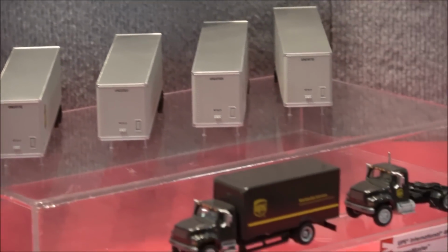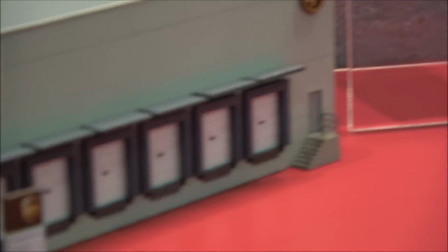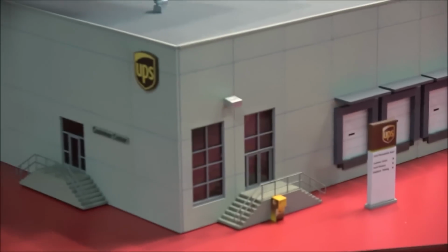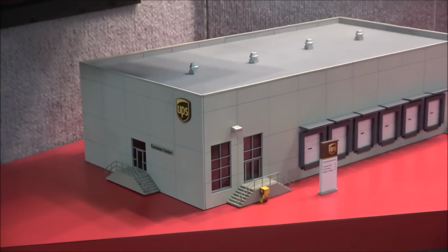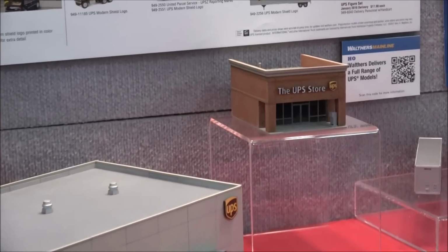Just above that, we have the UPS store, which is a modern brick building. This is typical of where you would find a UPS store, modern brick buildings like this. And there's drop boxes, like you saw at the distribution center. There's drop boxes that come with that too, just kind of add that extra realism.